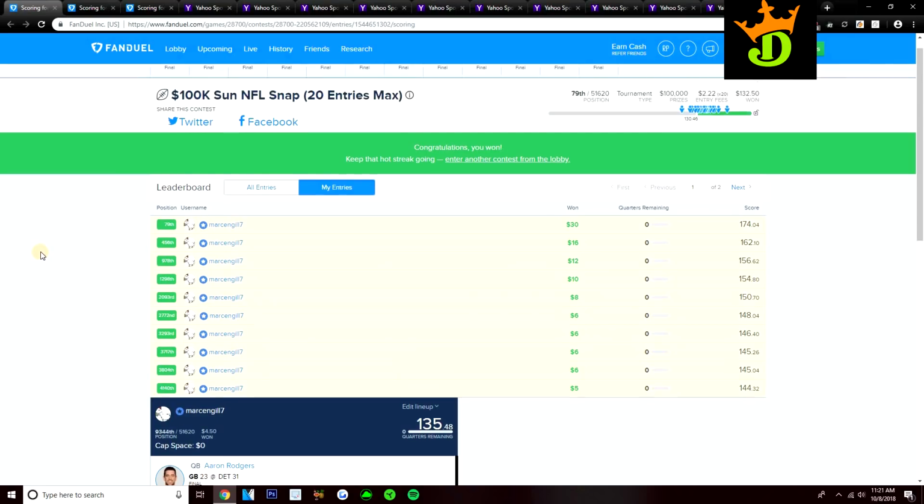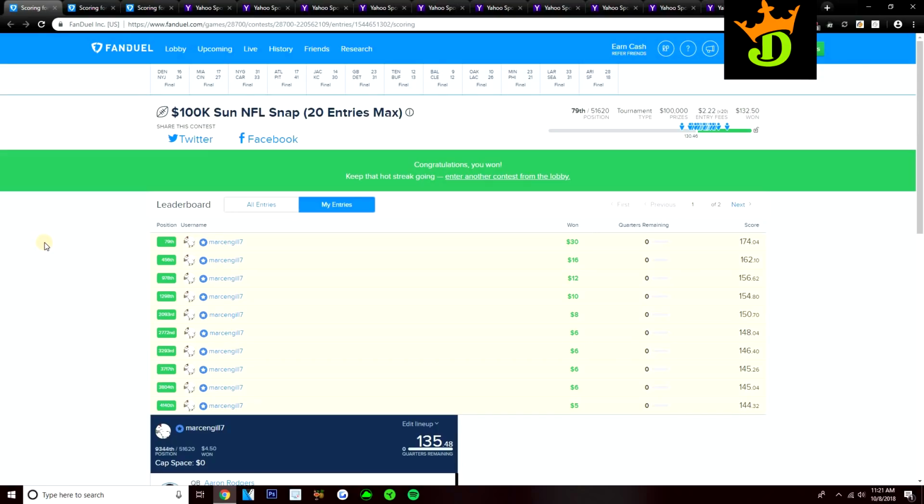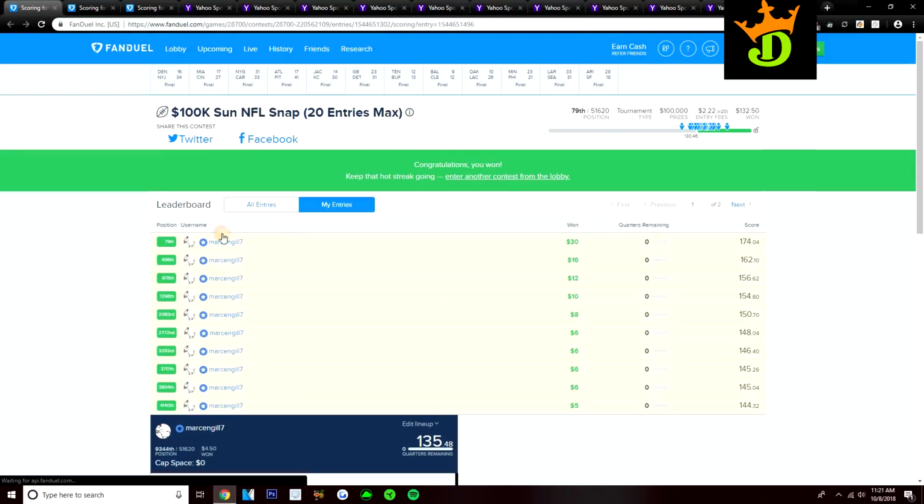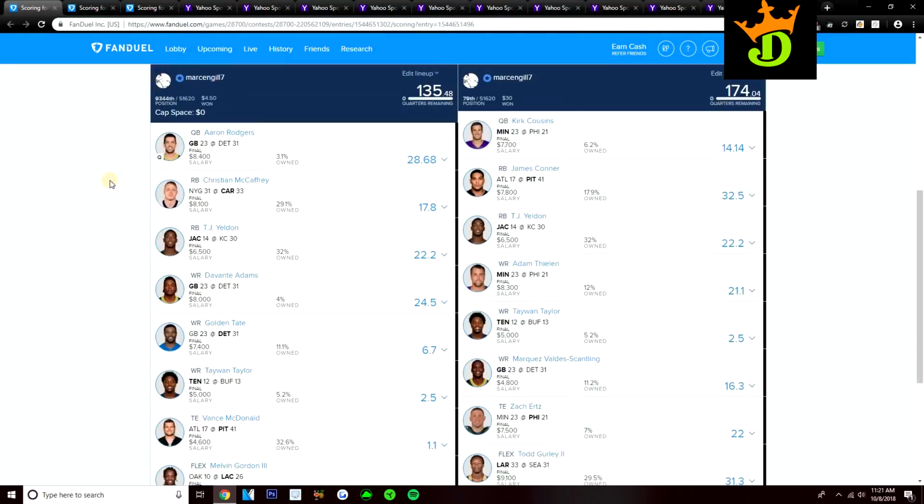But these are my 20 lineups that I play in the snap, usually every Sunday. I usually always hand build these. Did pretty well in the snap. I think I cashed like 15 out of 20, 16 out of 20. So it was a good week in the snap. My best lineup was a 174. It had Cousins to Thielen stack with Ertz on the other side.